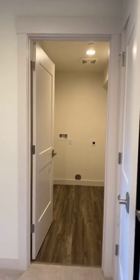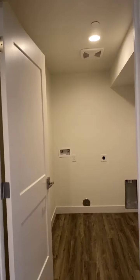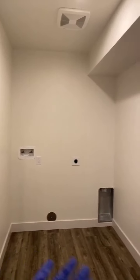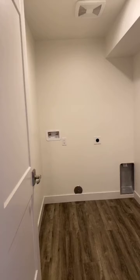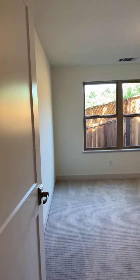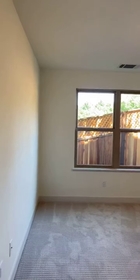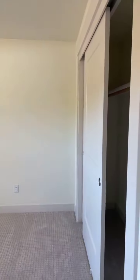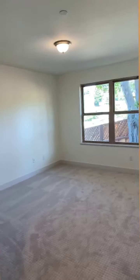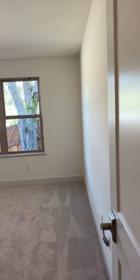Again, Brooks Properties has been doing this for 40 years, and they're known for making high quality homes for affordable prices. So this is the laundry room here. Something else that I want to mention about Brooks Properties is it's very important to them to have green aspects to their homes. So these homes are equipped with the infrastructure for solar panels. So all the necessary infrastructure is there if you would like to put in a solar panel, if that works for your needs.